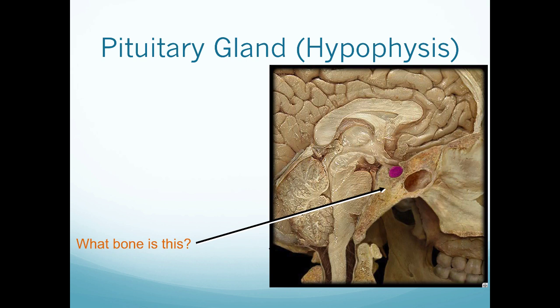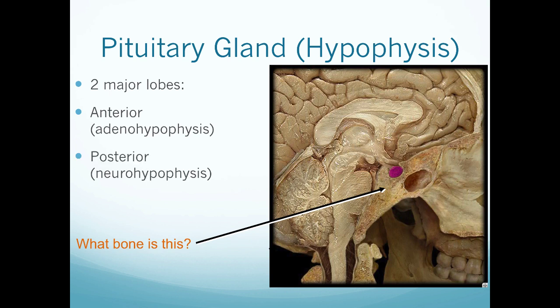That's the sphenoid bone. The hypophysis rests in the hypophyseal fossa. See, all those bone structures you learned in 201 really were important. The hypophysis has two lobes. The anterior lobe is also called the adenohypophysis, and the posterior lobe is also called the neurohypophysis.